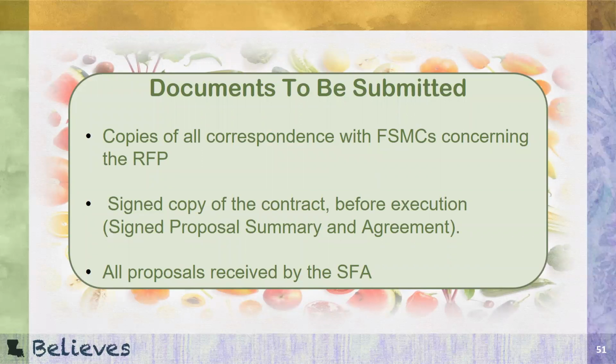In addition, the SFA also submits copies of all correspondence with FSMCs concerning the RFP and a signed copy of the contract before execution. Before execution means the FSMC has signed a contract, the SFA representative has signed the contract, but the SFA has not provided a copy of the contract to the FSMC.